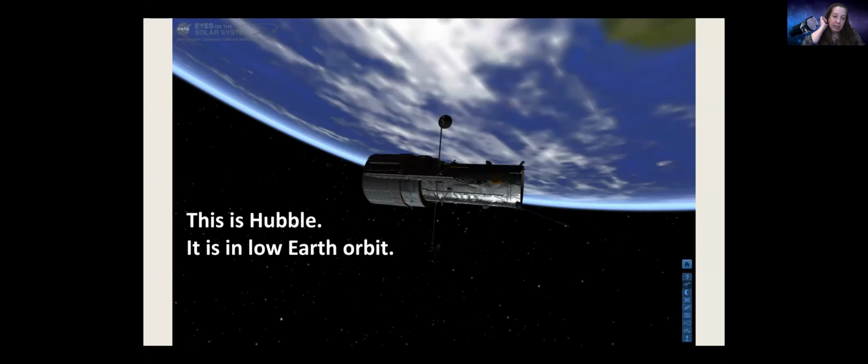So the Hubble in low Earth orbit, when you're in low Earth orbit, it turns out that you can lose orbital altitude because the atmosphere puffs up in response to solar heating, solar flares. And so when the atmosphere puffs up, the atmospheric drag increases.